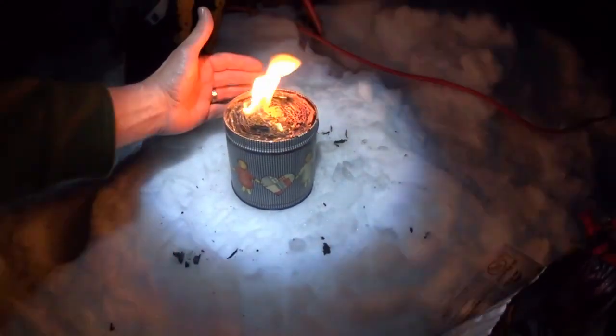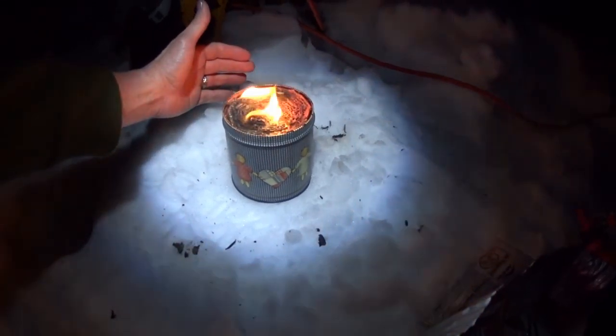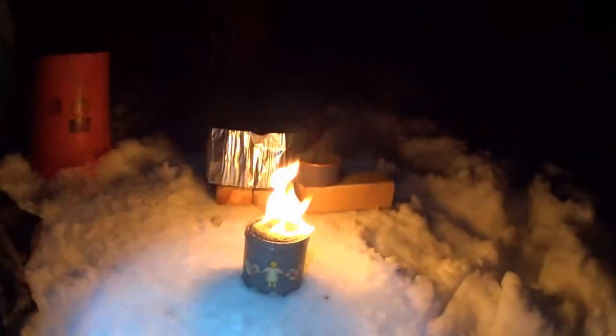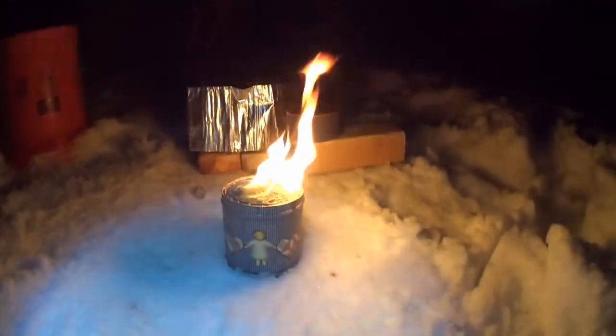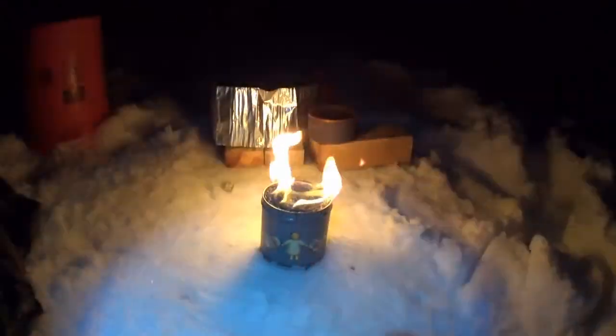Maybe I got to get a little time here to have the flame spread a little bit more. We'll see. Now here's my little campfire in a can. You can see it's burning pretty good now. Not too bad. You got to have a fire, I guess. Can't have a campfire, this is the way to go.